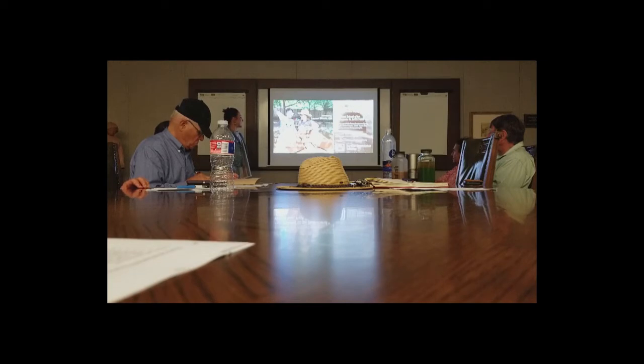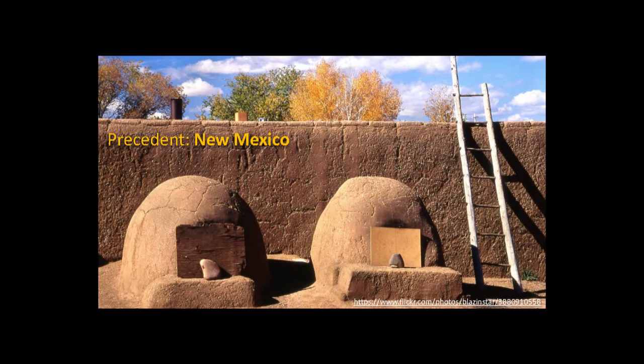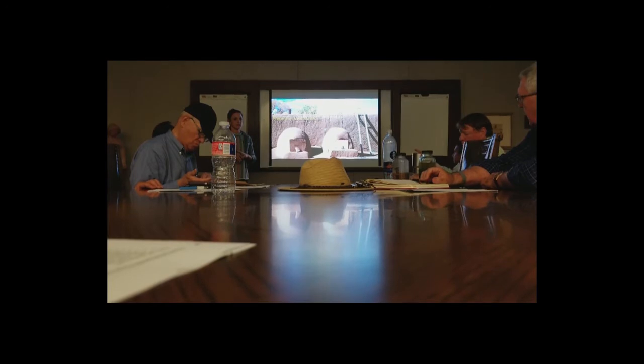So, you can actually advance the slide. People are familiar with the concept of the Horno, and probably you've seen them if you've traveled. I think there's one at one of the missions here, if I'm not mistaken.